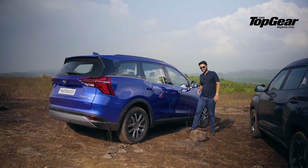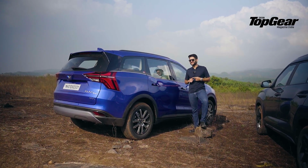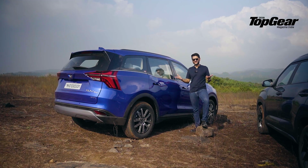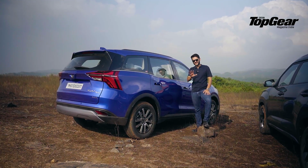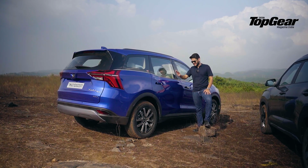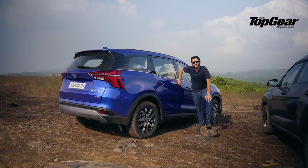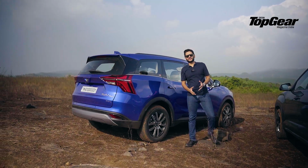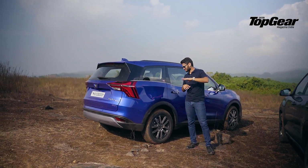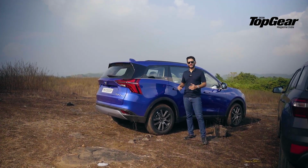So after having spent a day with all these three cars, I've come to a conclusion. I love 7 seats. I love sunroofs. And the fact that these look cooler than your traditional MPV. But there is a catch. Good things come to those who wait, especially when it comes to the XUV700. Its waiting period ranges from 4 to 7 months. So if you're in the market for the perfect package of space, all-wheel drive, good features, a modern Mahindra, this is a great bet.